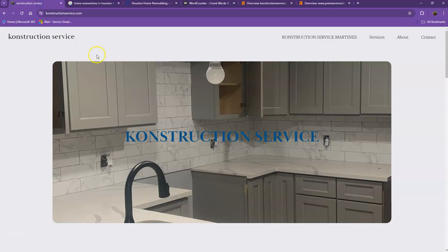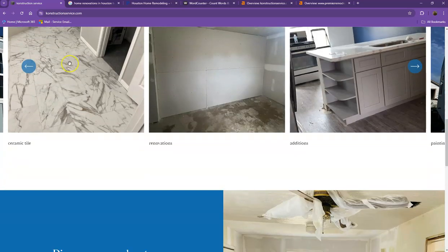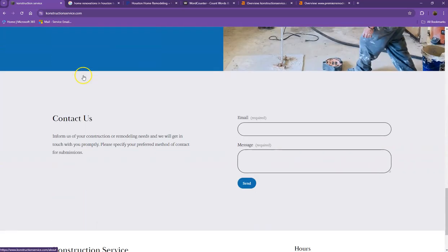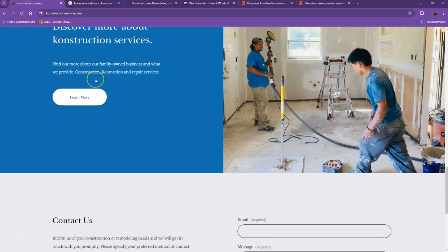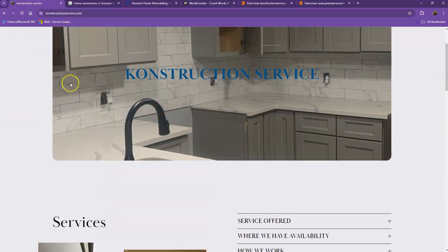Well, you actually have a pretty good looking website. You have your logo at the top. You have good photos, good amount of content, pretty good portfolio, the services you offer. So there's actually just a few things we're going to get over with first to make sure we get you on top of the search list.